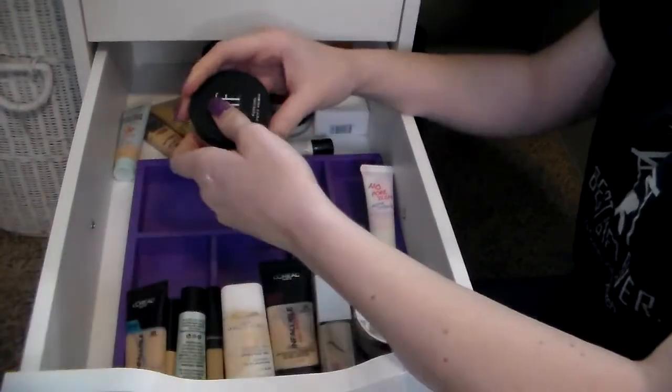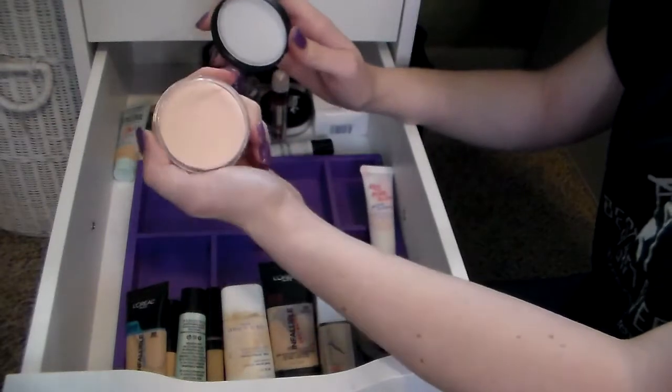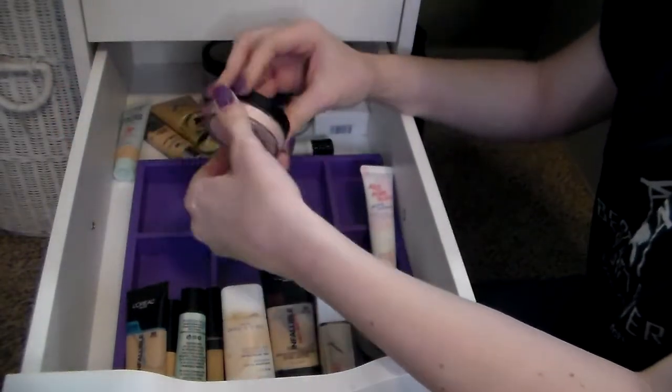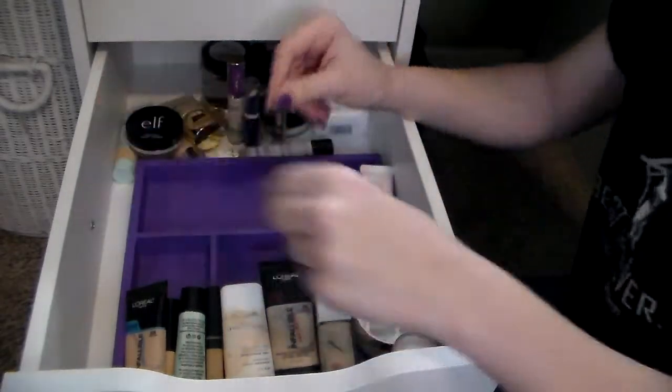And then my favorite Poreless Putty Primer from e.l.f. Just the original. I use this a lot. It's kind of got gross stuff in it, but this is my go-to primer. I absolutely love this stuff. Definitely worth it. So keeping that.